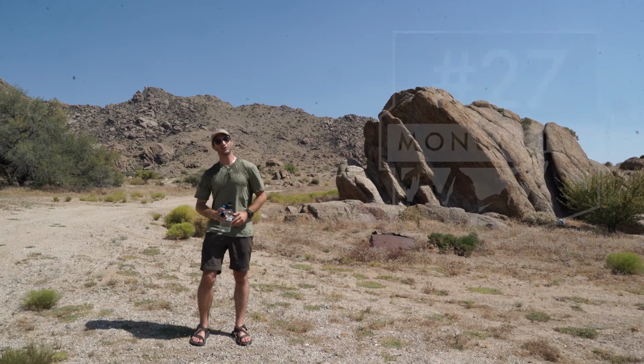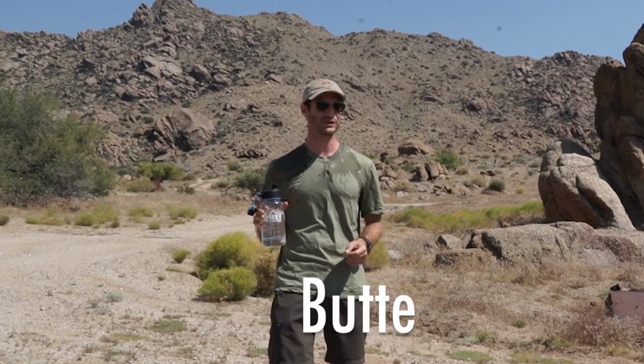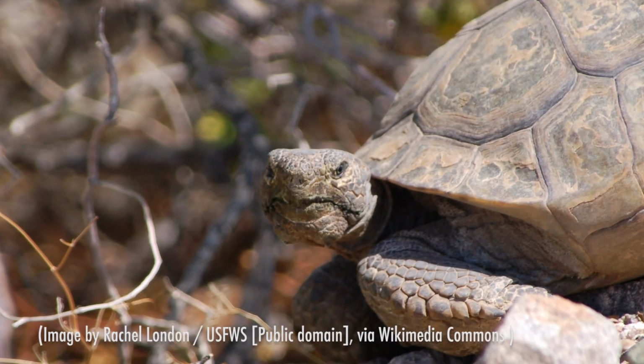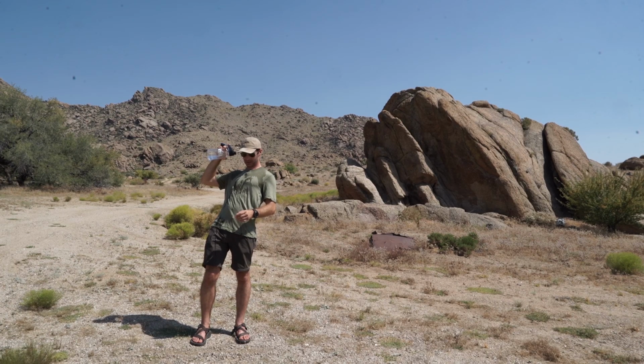Hi guys, and welcome to 27 Monuments stop number 8. This is Gold Butte, named that because they discovered what? That's right, butte. It's 350,000 acres and it's home to some very rare animals, including the Mojave Desert tortoise, listed on the Endangered Species Act as threatened. It also has donkeys, if you're not so much into the tortoise thing. Oh yeah, that's the good stuff.